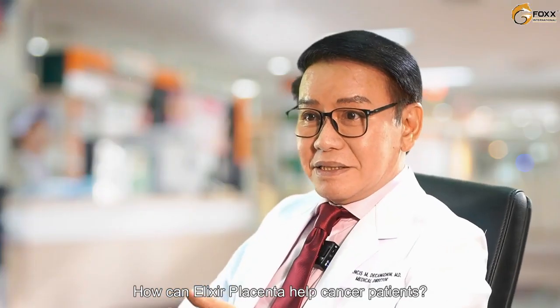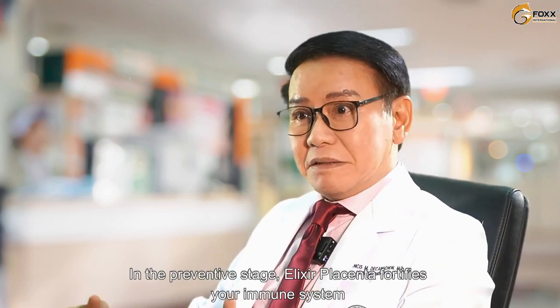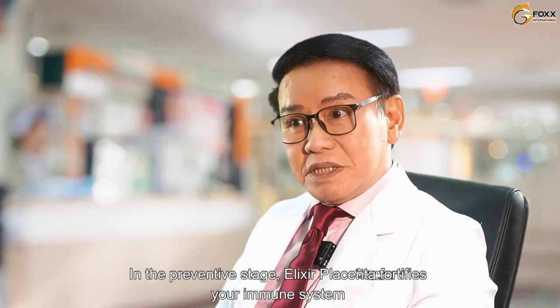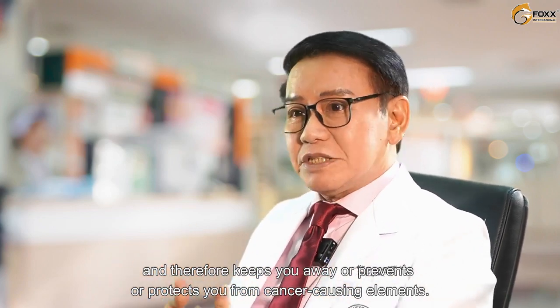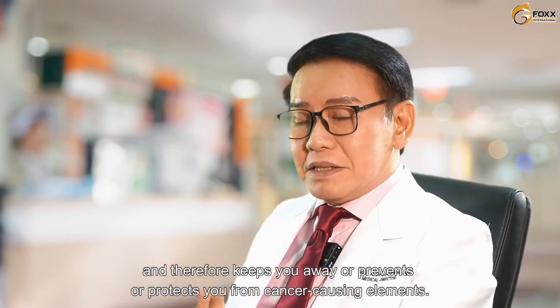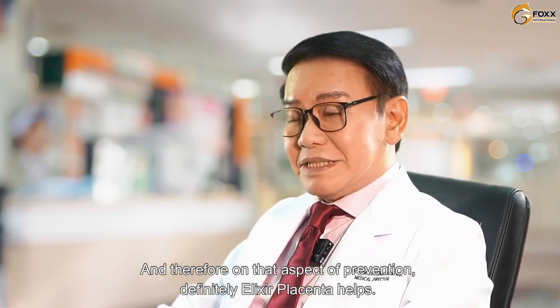How can ELIXIR Placenta help cancer patients? In the preventive stage, ELIXIR Placenta fortifies your immune system and therefore keeps you away from or protects you from cancer-causing elements. And therefore, on that aspect of prevention, definitely ELIXIR Placenta helps.